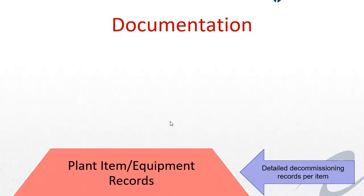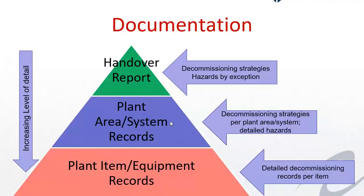A key thing to think about and understand is your documentation. At some point during your decommissioning process, or towards the end of your decommissioning project, you will undoubtedly lose expertise, experience, knowledge and understanding in the activities that have been carried out and in the plant which has been decommissioned. You need to make sure that you have detailed decommissioning records: individual records per item and equipment, area and system records, and ultimately handover reports. And as you can see, there is an increasing level of detail as you go down, but you make sure that you're able to summarise succinctly to a demolition contractor what that handover report looks like and what that ultimate known condition is.